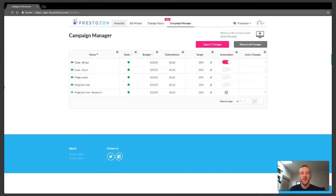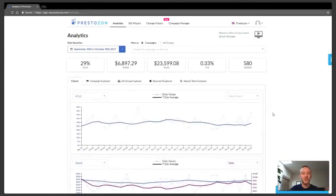So that's all of Prestozon right now. And it's just so fast once you get in the flow of analytics and then bid wizard, you can really quickly identify problems in your campaigns, and then zero in on how to fix them. You can push a lot of changes from Prestozon, and we're constantly expanding how much interaction you can have with your campaigns in Prestozon. So I think that's it.